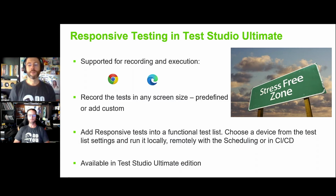Test Studio is a tool for recording and execution that, out of the box, supports all of the major browsers that exist out there. But when we talk about the new feature, which is the responsive test type, with the first release we have introduced support for recording and execution only on Chromium Edge and Chromium. Those two, I may clearly say, are currently the first two most popular browsers, number one and number two, at the moment. You can record those tests in any screen size.